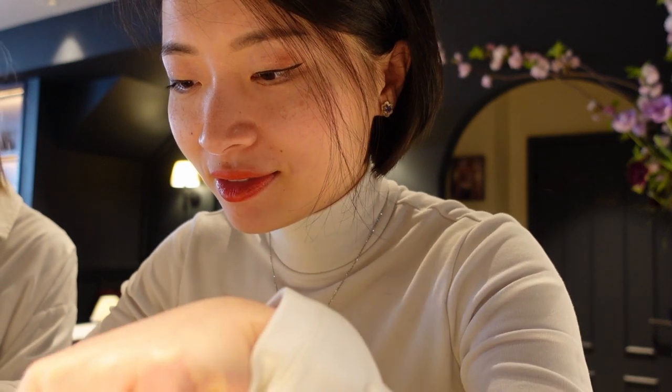And then the wrap. The bamboo is kind of juicy. It's very good. And then the top is perfectly grilled, so it's kind of crispy.